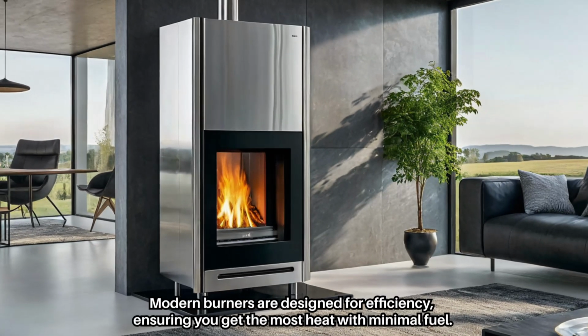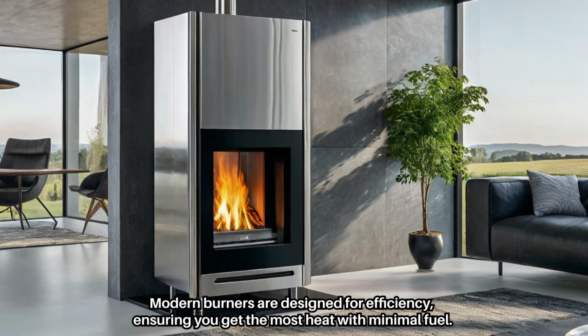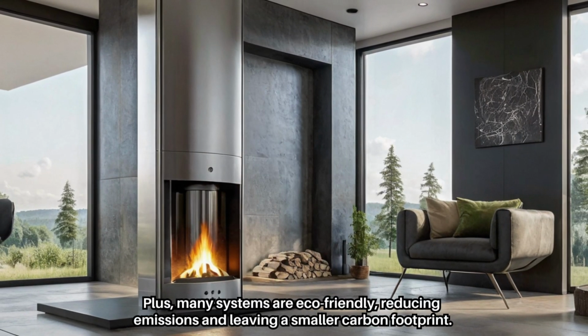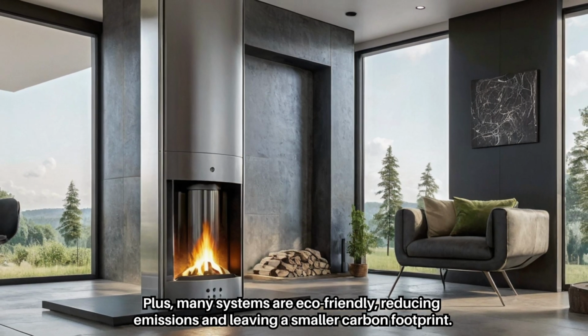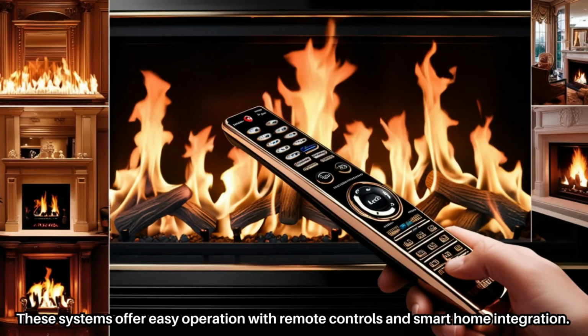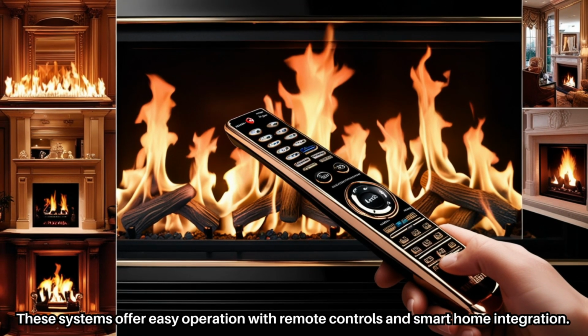Modern burners are designed for efficiency, ensuring you get the most heat with minimal fuel. Plus, many systems are eco-friendly, reducing emissions and leaving a smaller carbon footprint. Convenience is key. These systems offer easy operation with remote controls and smart home integration.